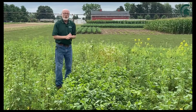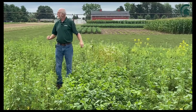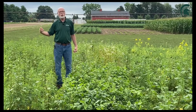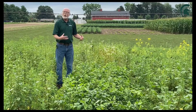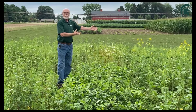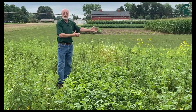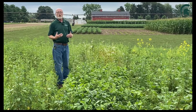Now, I have to caution everybody because you're not always going to get these types of results with your warm season grasses. If we have a cool summer, cool wet summer, a lot of these will not perform very well. And what you would find in these plots, the cool season cover crops would perform better than these warm season cover crops. That brings us to the idea of mixes.